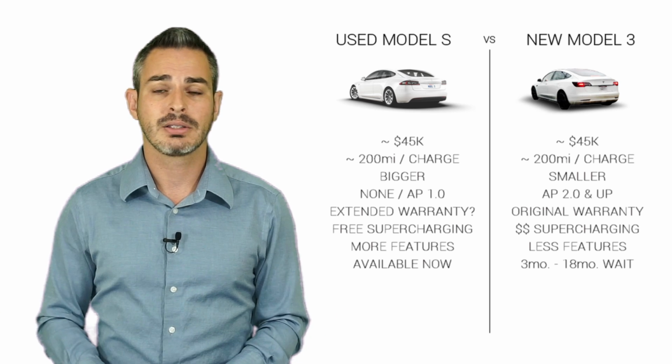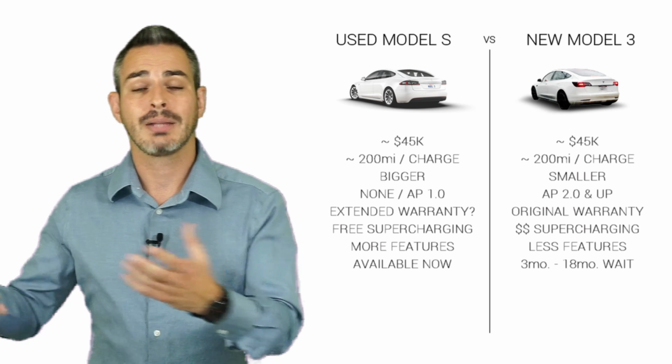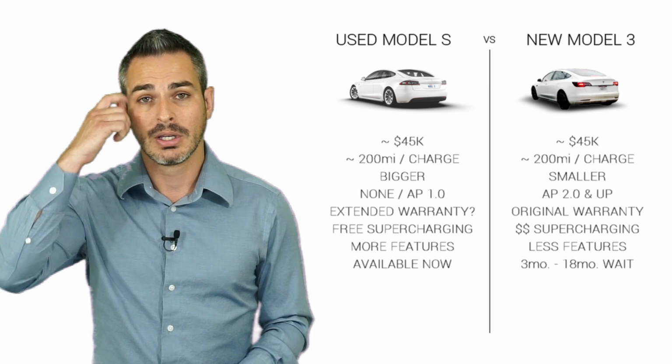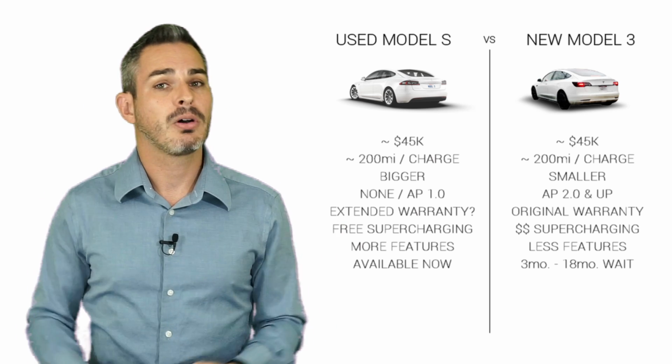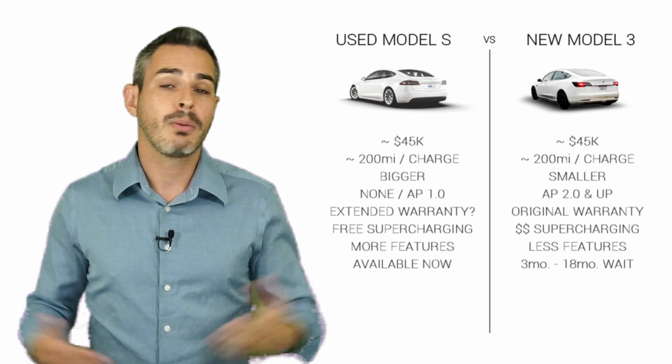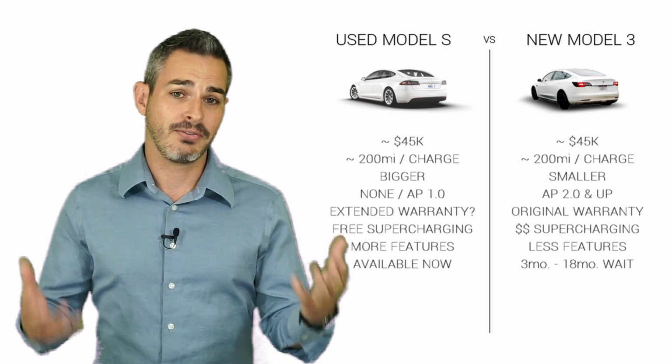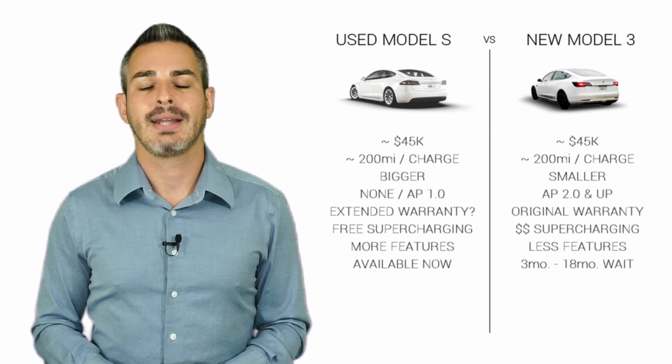And if you want to sell it in another year, it won't lose that much more value because you're already buying it used. It lost most of its crucial value. And then get a Model 3 if you want to, or maybe you will stick around with Model S and you like it better. So that's a big advantage, that it is available right now.